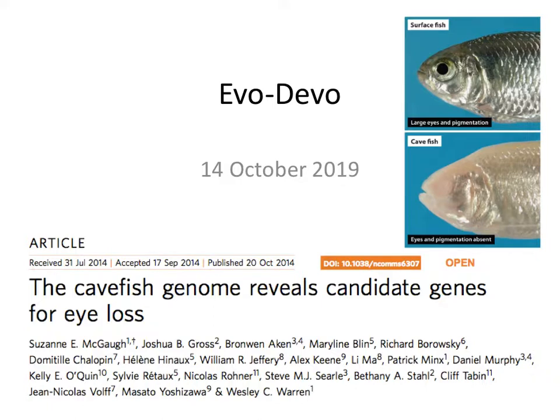The cavefish genome reveals candidate genes for eye loss. You're not necessarily geneticists or genomicists, but if you follow genomics Twitter, which you probably don't, which is why I'm saying this up front, people are starting to mock genome papers because the title of almost every genome paper is, we assembled the genome of a species, it reveals something. So every genome paper basically has the word reveals in it, because that's the best you can do. Like, well, okay, we got the sequence of the DNA, what's going to be the point we're going to tell about this paper?